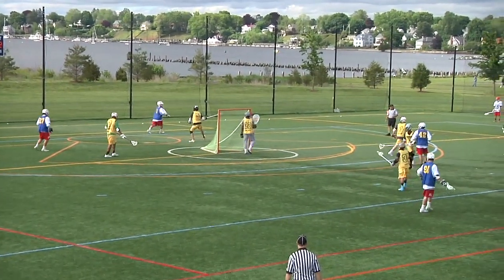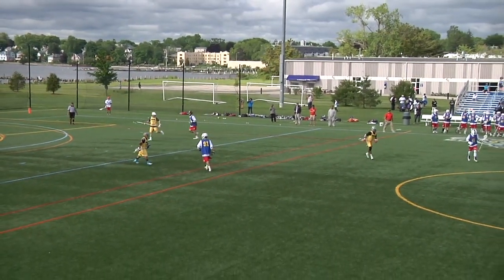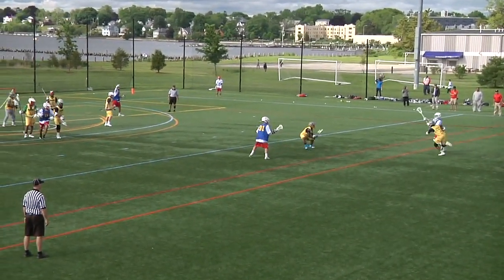Philippines doing a really nice job here in the second half of cycling the ball around, getting everybody involved. And for the first time all game, you're seeing the Jamaica defense starting to get a little bit more spread out. Right? It's opening up slots for them.